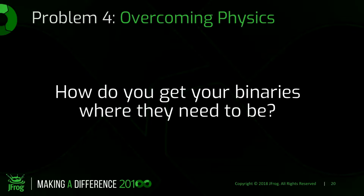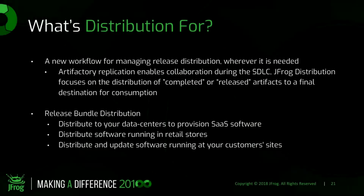And as I said, this problem is probably deepest into the DNA of JFrog, at the core of our vision for binary management. And we've had artifact replication. We talked about topologies during the SDLC earlier. But now we also have a concept of JFrog distribution.